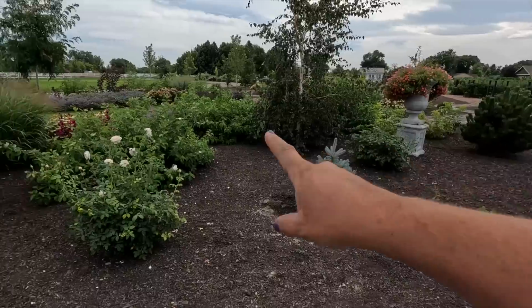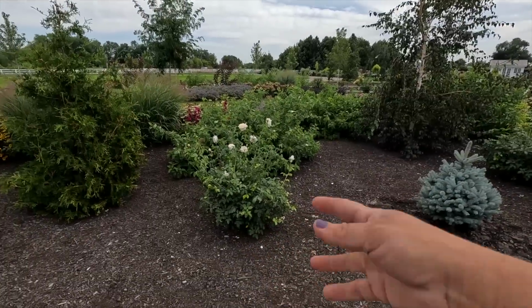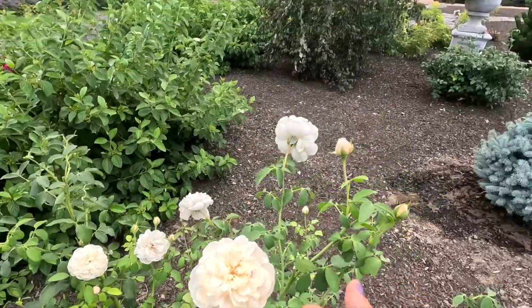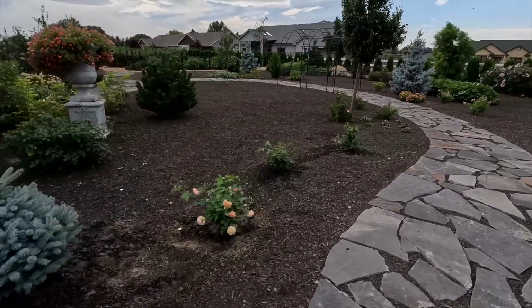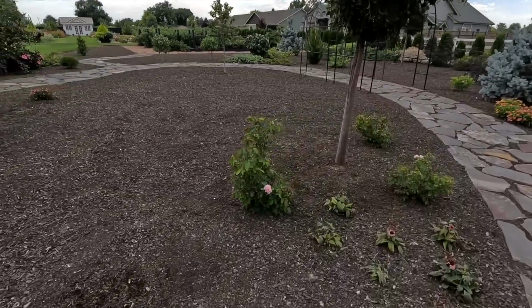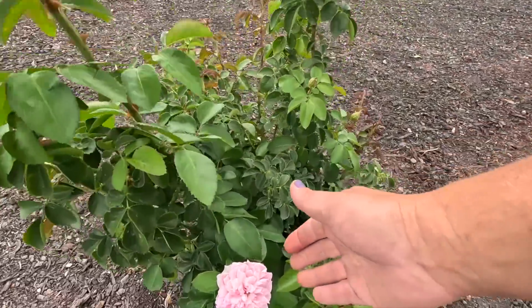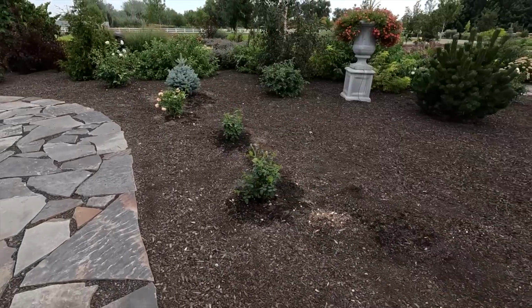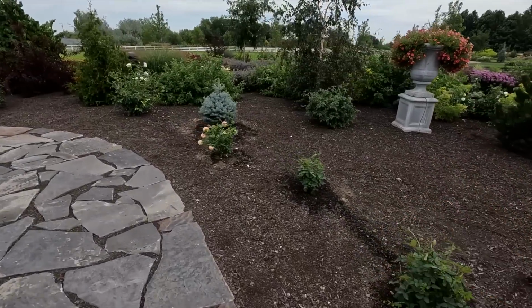We've got the Litchfield Angel rose, a kind of creamy white, really pretty. And then we also have the Reminiscent Pink rose right here, which is just a very pale pink. Just planted these this year, so I think it'll look so beautiful and soft to have all those very light pastel colors in this area.